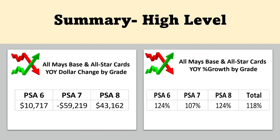But first of all, if you were to buy every Willie Mays base card and All-Star card in a PSA 6, PSA 7, or PSA 8 grade, if you'd bought them in 2021, right now you would have made $10,000 on the PSA 6s. You'd have lost $60,000 on the 7, and you would have gained $43,000 in the PSA 8.